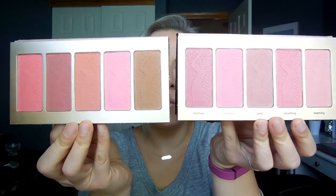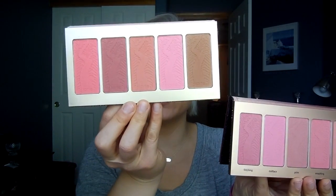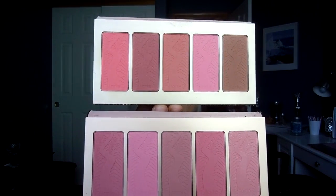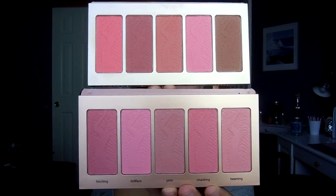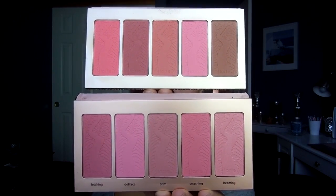So anyway, for those of you that care about stuff like that, let's compare these really quickly to the previous year's palettes, so you can get a sense of what you're getting this year. So here it is compared. This is the first year, the off the cuff. The off the cuff is on the bottom, and then this current year is down below. So you can take a peek at that.